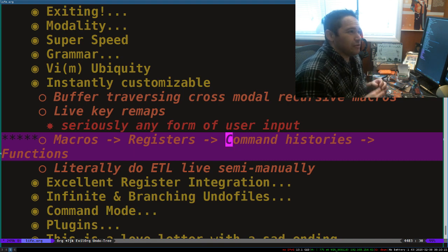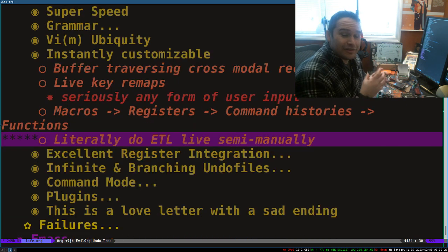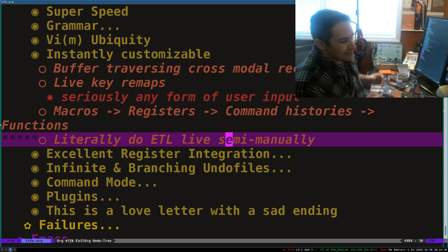It's almost like complete integration. It's unbelievable, and Emacs does this too. It's basically its own operating system, but it's your own text editing operating system. So you can literally do ETL live, semi-manually.